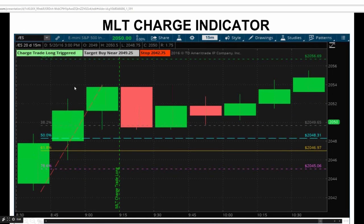So we have a 3-bar move off the open. I get the charge trade long trigger to show up, and this works in thinkorswim. We're building it for TradeStation right now. Then we have the MLT charge trade long. A line will come across your screen. It'll give me my target buy and my stop. Target buy here, 49.25, and we rotate right into that 49.25.